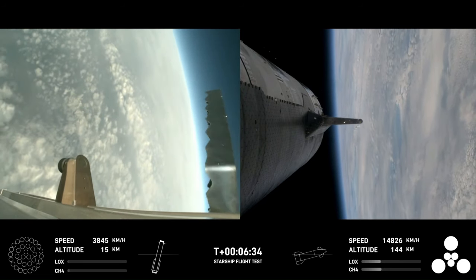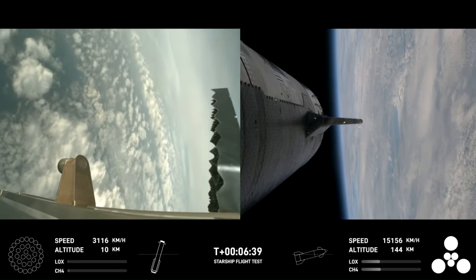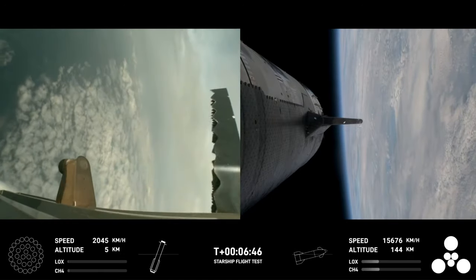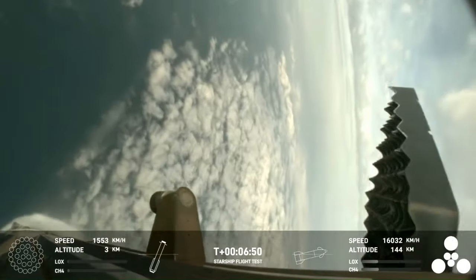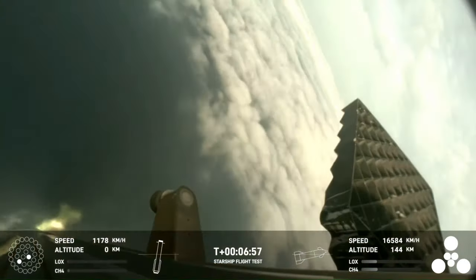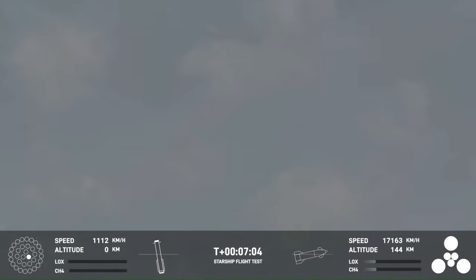So for landing burn, we're going to expect to see the 13 center engines light, rapidly bring down the booster's velocity, and then just the three in the center for splashdown. Let's see if that'll work. We're getting a few engines. And acquisition of signal. We'll see if we can get some other video of that.